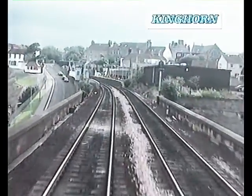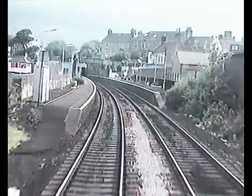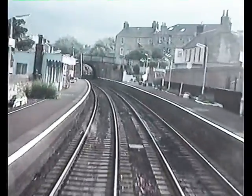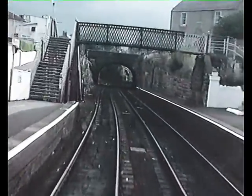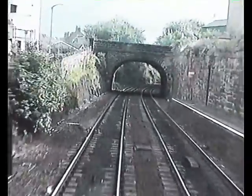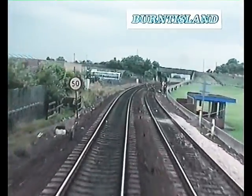That's rather neatly built, isn't it? Stuck out over the road. We're going to ignore that one, are we? No, it's not there. But do some trains set back here?